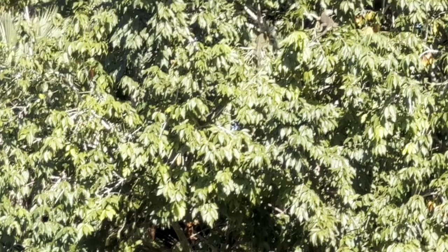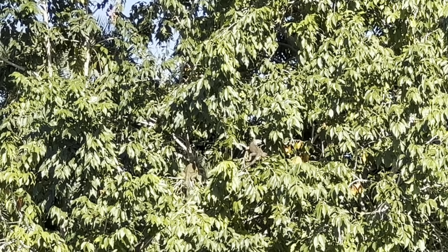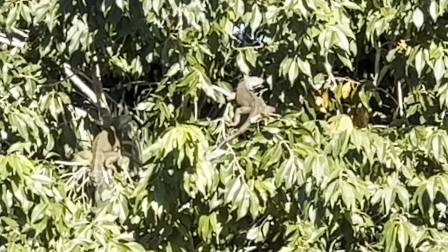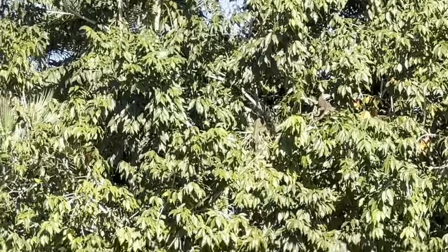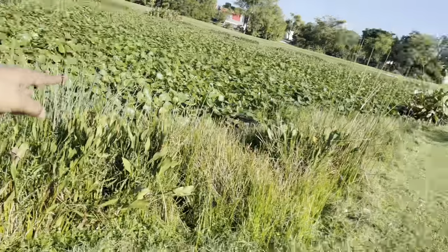Above him, you'll see some females waiting for him up there in a different part of the tree. This is like a mansion for him. He's got his own personal sunning platform. These iguanas got jungle fever. Pump iguana right there. Where? Right here.